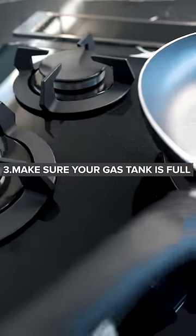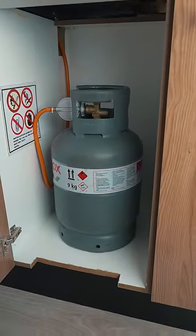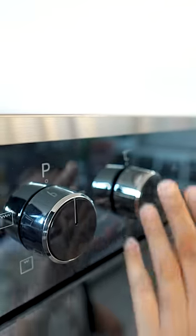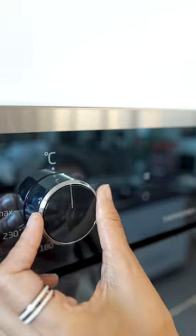Those of you who are clever enough to have your kitchen fitted with a gas stove, make sure your gas tank is full and that you have a spare. Remember to switch your oven off when load shedding hits, as well as your heaters. Designate a family member to this task. Also, make sure all lights are switched off so you don't get that midnight wake-up call.